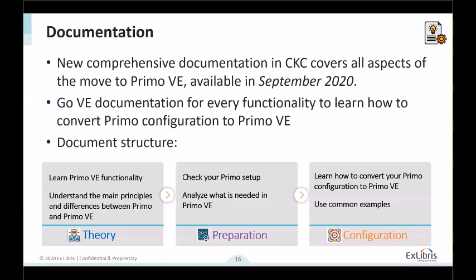The second section is preparation. In this section, you can check and analyze your Primo setup and decide what is needed in Primo VE. We will give you guidelines and directions on how to analyze your Primo setup if you need. And in the end, there will be the configuration step, which directs you on what and how to configure and convert your Primo configuration to Primo VE.